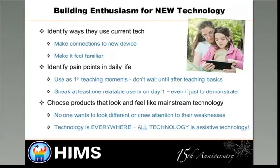But that would be one example of kind of making that connection between a familiar piece of technology and a new piece of technology. You also can be careful to identify pain points in the user's daily life and use those pain points as a first teaching moment. I would recommend not waiting until after teaching the basics. A lot of people want to start with the orientation of a device. You show them the controls, you show them the options. A lot of times that can be overwhelming. And I think at some point in your training, you're going to go through that orientation either way. But I would recommend taking one relatable use on day one before you even do the orientation.